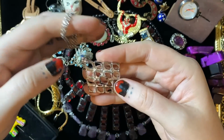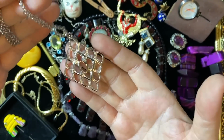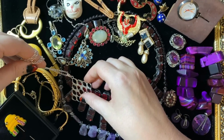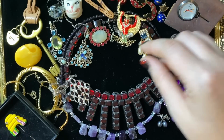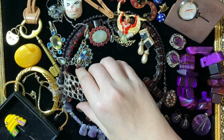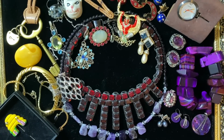Couple more groovy bits of unsilver silver. I think this is by Sphinx. I've had this and very similar necklaces before by them. They're not hugely popular. Silver tone vintage stuff is obviously not as popular as gold tone vintage stuff, especially gold plated things, and they can lose their plating quite easily. But this one is in really super nice condition, so happy to pick that one up. I think that one was a couple of quid.